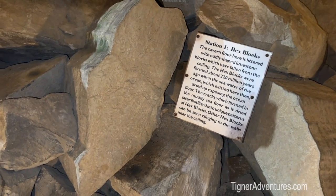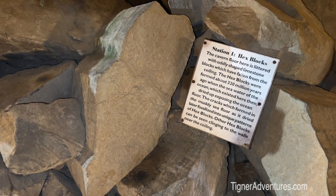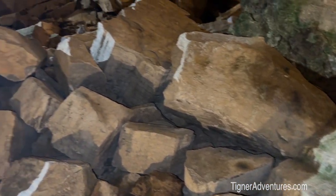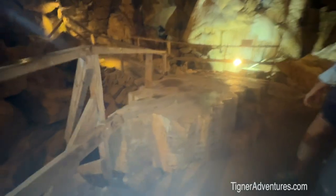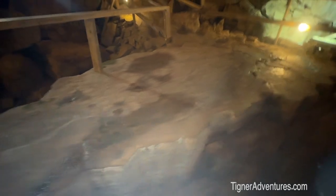This is our station 1, hex blocks. You ever seen a mud hole dry up and it's all cracked and breaks up in all these little hexagon blocks? That's what all this is right here. The sea dried up and it all broke up and it's all fallen in from the ceiling. Oh, that's a big one right there. It broke up and fell down. Wow.